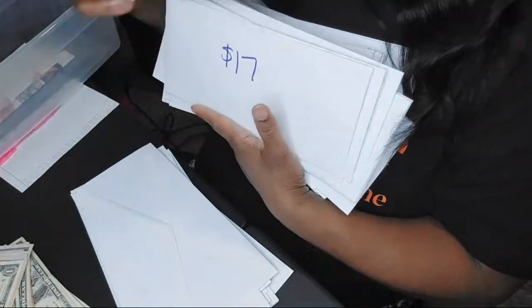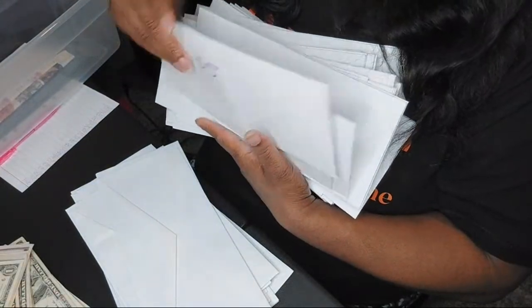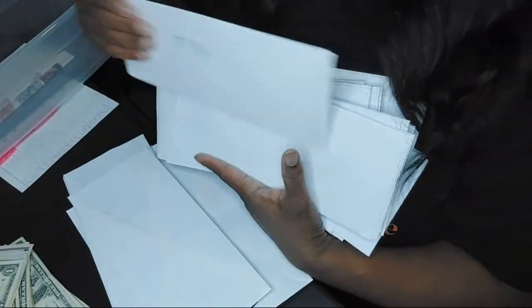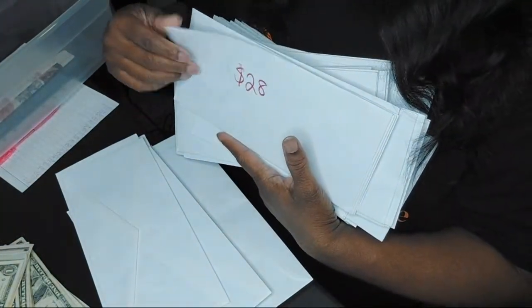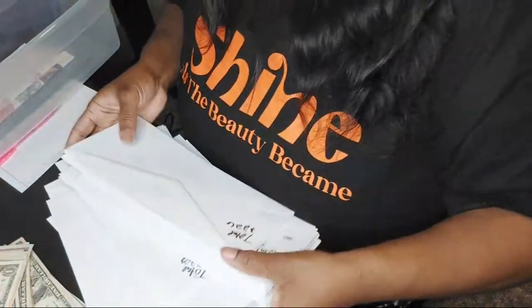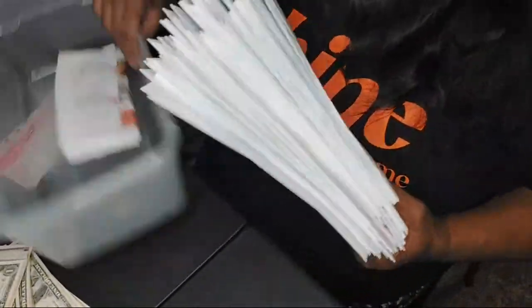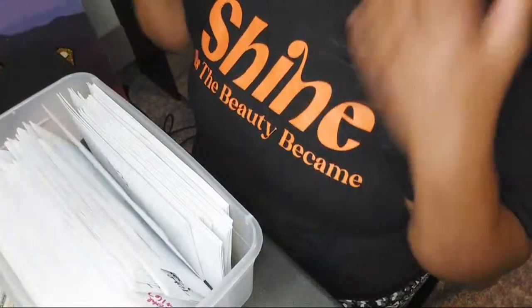But you see how I have the colors on? I think I'm going to pick them by colors next time. Pick one from each color. But that's it. You just number 1 through 100. If you're doing the 50 cash envelope challenge, you just number them 1 through 50. That's it and that's all. All right, so I'm going to put these back in my little box to start off for 2022. I will be doing this challenge again.